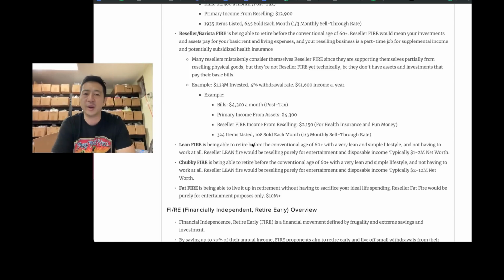And Fat Fire is where you can live it up in retirement and have any lifestyle you want. Typically you would need $10 million or more invested in assets for this to happen. And actually $10 million is considered ultra high net worth. There's not really any levels above that. Even if you have $1 billion, you're still considered ultra high net worth. At $10 million and above, you can pretty much do whatever you want.